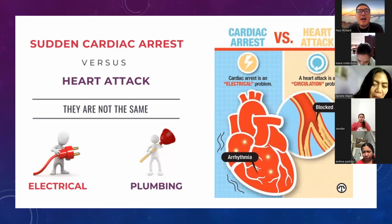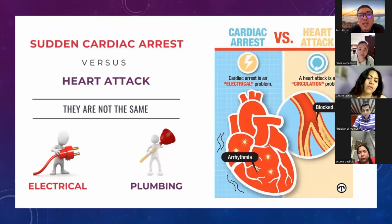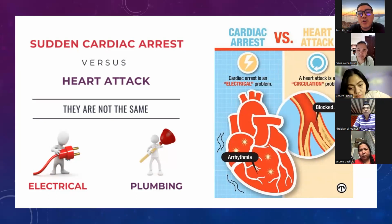So, I have mentioned this in human anatomy and physiology that our heart functions in two ways. One is through the pump of the blood, and the other one is because of electricity. So dalawang mechanism. Even if you don't think about your heart, it continues to pump blood, even during your sleep time, or even if you want to commit suicide, because of the electricity that's being released by our brain. But in case your brain stops sending messages to your heart, and the electricity of your heart stops, that's what you call cardiac arrest.